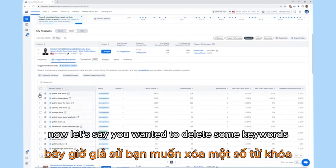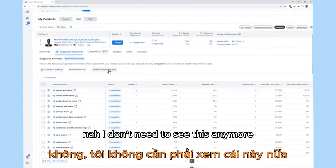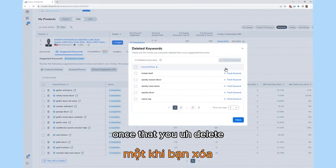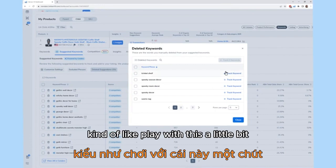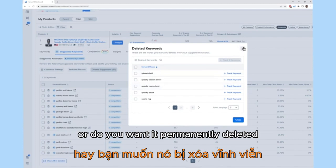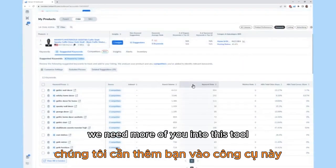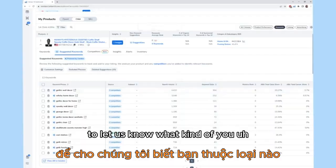Now, let's say you wanted to delete some keywords from this list. You're like, nah, I don't need to see this anymore. That's going to come here under deleted suggestions, ones that you deleted. We're going to definitely play with this a little bit based on the feedback on do you want this just to be snoozed maybe, or do you want it permanently deleted? We can definitely work on that with you guys. But we need more of you into this tool now that it's brand new and working on it to let us know what kind of view you can get.